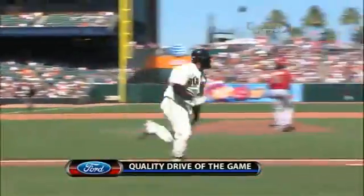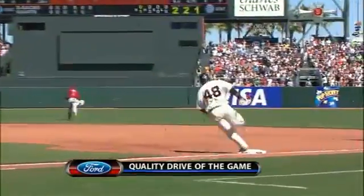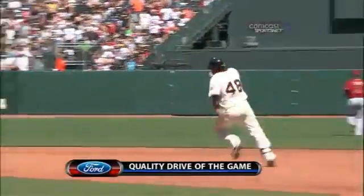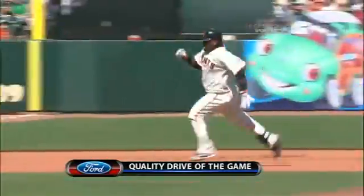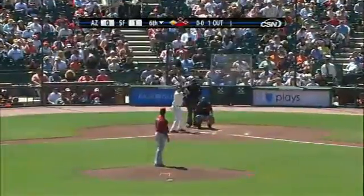Sandoval, who checks in at a svelte 250, turns it on right about here, and here's where he starts running backwards. Yeah, a belly flopper. Oh yeah. And that's our Ford Quality Drive of the year.